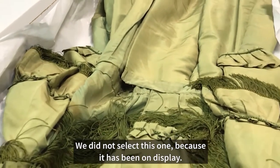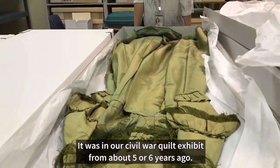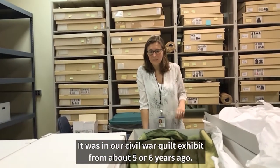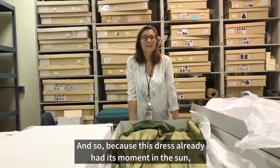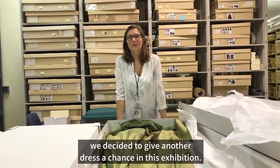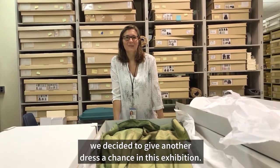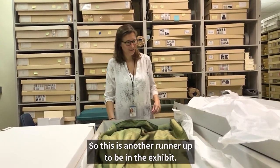We did not select this one because it has been on display. It was in our Civil War quilt exhibit from about 5 or 6 years ago, and so because this dress already had its moment in the sun, we decided to give another dress a chance in this exhibition. So this is another runner-up to be in the exhibit.